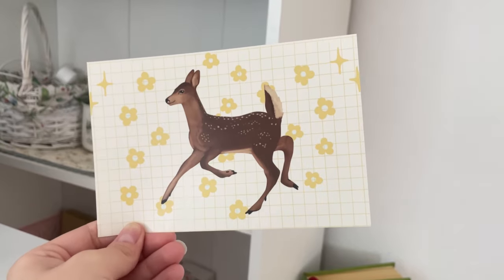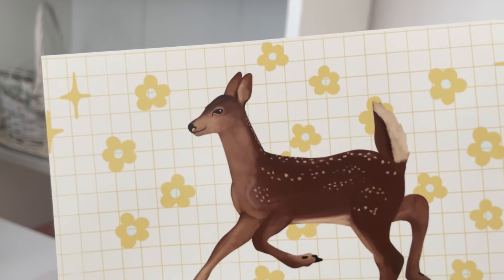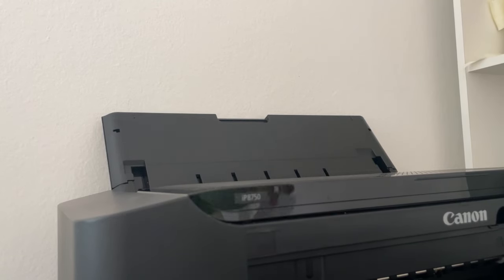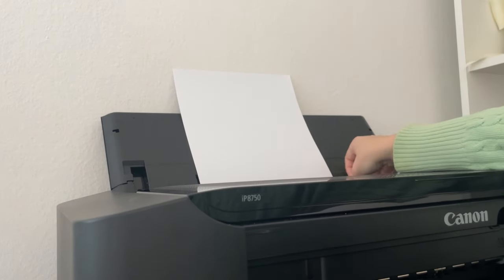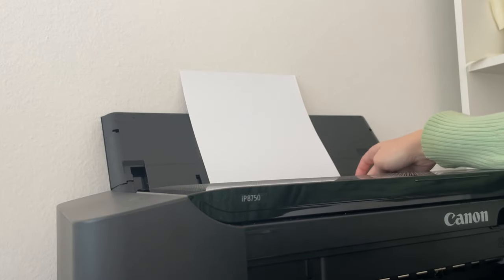You can see the final result now, and it looks exactly like on the computer and the way I drew it in Procreate. Now let's try out printing on a sticker paper, and you will see the way the stickers turned out when I will be packing my order and sticking my rabbit sticker onto the envelope.